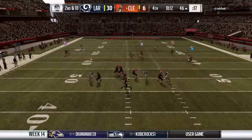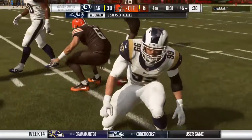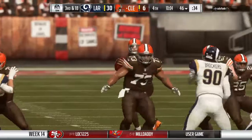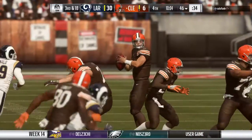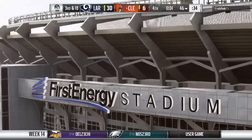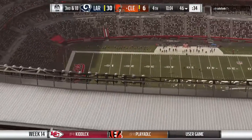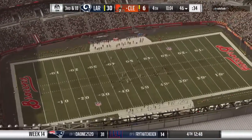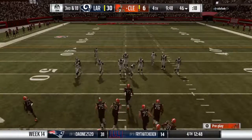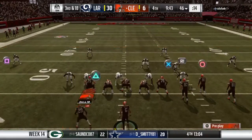From the gun, Mayfield. And he's going to be swallowed up. Sacked back at the 45-yard line. Aaron Donald in there to sack him, and that is 10 for him now on the year. The Browns on 3rd down, 3 for 7 so far in this game. This will be a tough 3rd and 18. Gone!